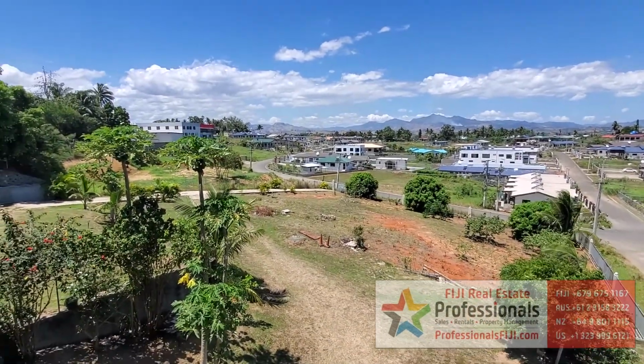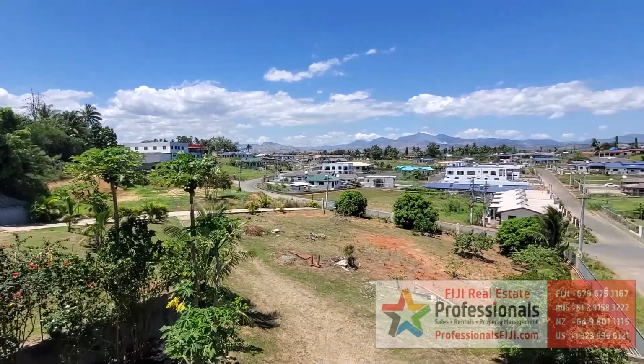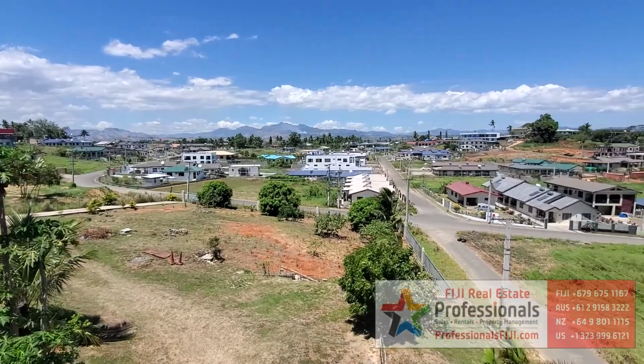And again, it's got everything that you can imagine. Great for redevelopment, awesome investment. And if you want to come to Fiji and just live on top of the world, well, here you go. It's right here just waiting for you.